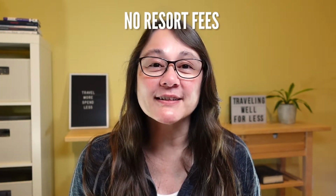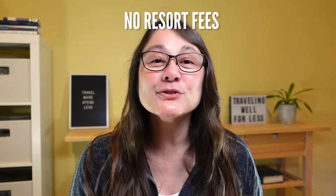$113 a night sounds like a lot, and if you're comparing Virgin Las Vegas to some of the lower price strip hotels, yeah, it's a lot. But remember, you aren't paying resort fees, and most Las Vegas hotels charge $35 a night for a resort fee. So depending on how much you're paying a night at another Vegas hotel, when you add in resort fees, you might break even, but you have to do the math first.